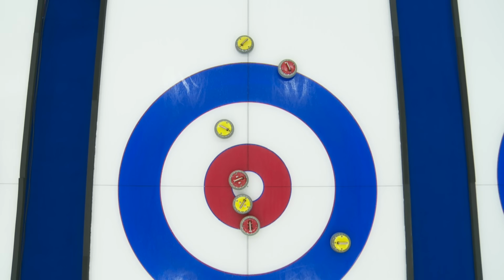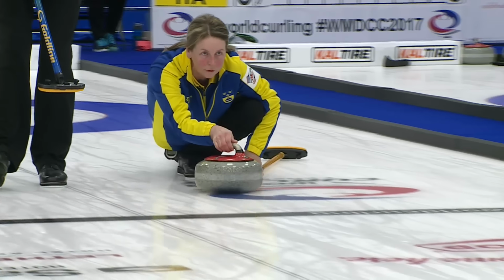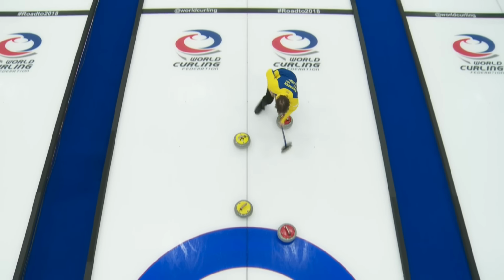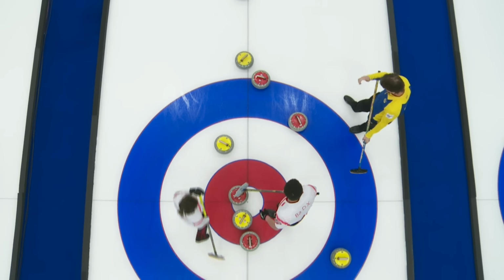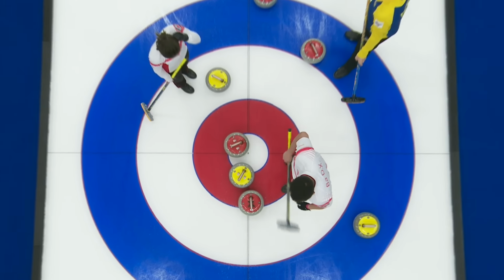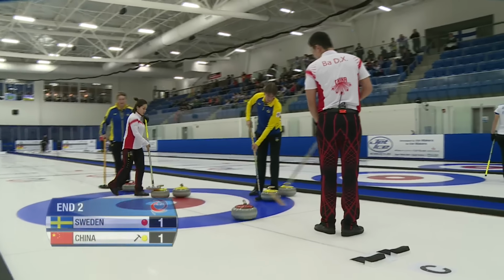Second end between Sweden and China in this evening's game. China steals one in the first. Here it's Camila Norén looking for a very delicate tap up to score two. Doesn't come off, so just a single point for the Swedes. Tied game after two.